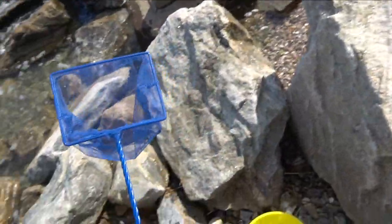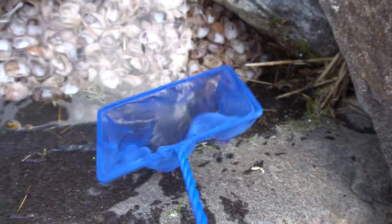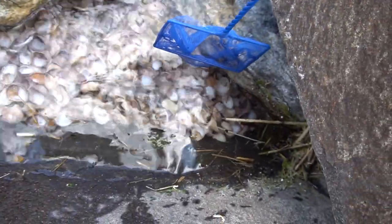All right, I'm not giving up. I'm grabbing this net. I'm going back. And now that I know that they're there and what they look like, I'm getting them. I don't care. Okay, guys, I'm gonna make my move in a second because I see him and I bet I can get him. I'm just gonna go like this. I'm just gonna keep it there. I see him right there.